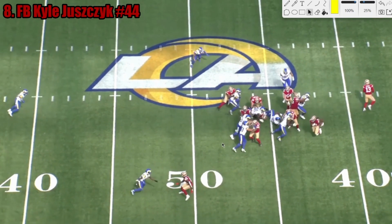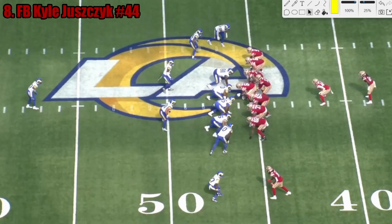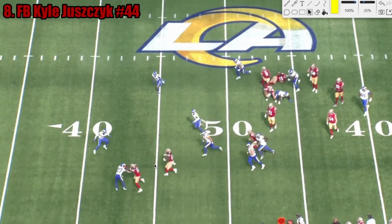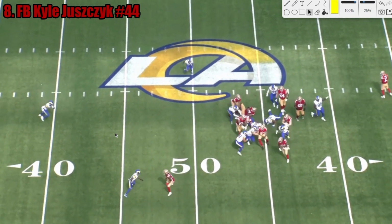Not a lot of guys that are going one-on-one with an edge rusher and standing them up like that. Just awesome. Awesome stuff there from 44. The best in the business. One could argue that maybe I'm giving Juszczyk some Juszczyk points, but I don't care. He's the best in the business. Everything he does, it looks cooler when he does it.